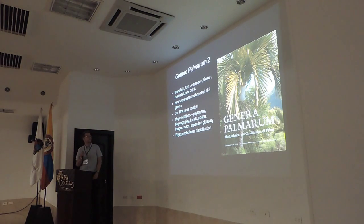GP2 came out in 2008, and it really felt like giving birth. Should I actually know what that feels like? And it was a major punctuation point in the development of palm systematic research. This treatment recognized rather fewer genera, 183, than the original first edition. I did a bit of a back of envelope calculation. This is a much heavier book, and it contains roughly 40% more content than the first edition. That's both in terms of words, pages, illustrations, and so on.